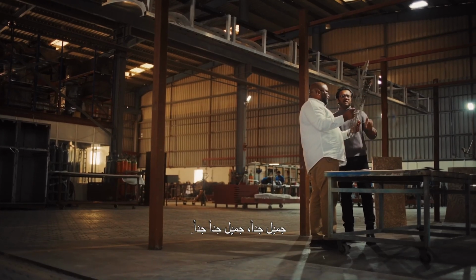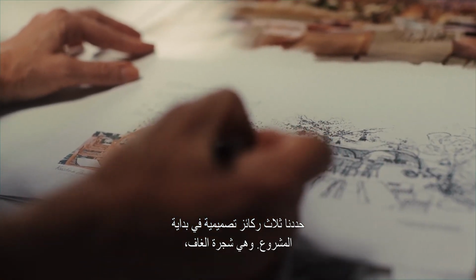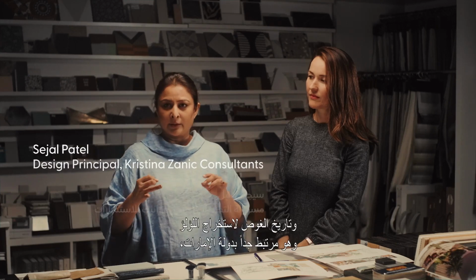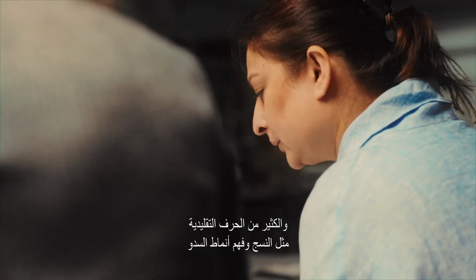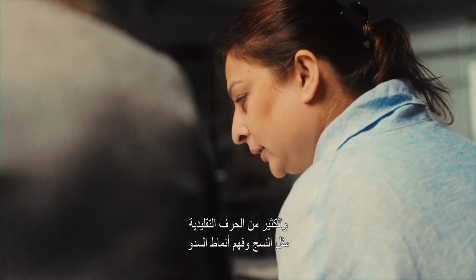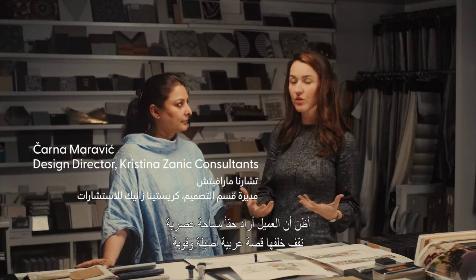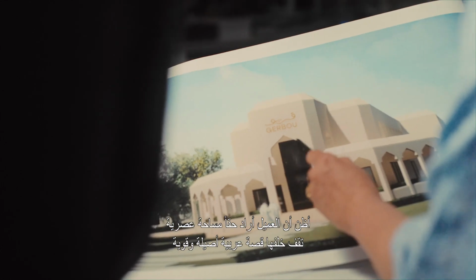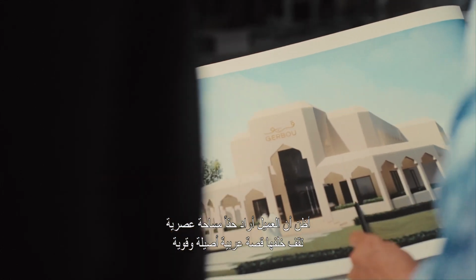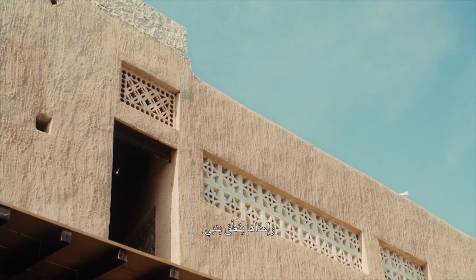Very beautiful, very beautiful. We had identified 3 design pillars at the start of the concept: the Ghaf tree, the pearl diving history that is very relevant to the UAE, and a lot of the traditional crafts like weaving and understanding Sadu patterns. Basically, I think the client really wanted a modern space, but one that would have a strong, authentic Arabic story behind it. One of which is the breeze blocks and the particular patterns that represent different Emirates, one of them related to Dubai.